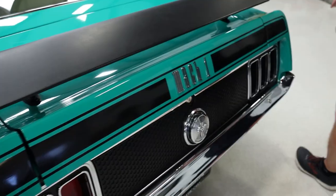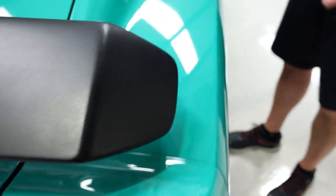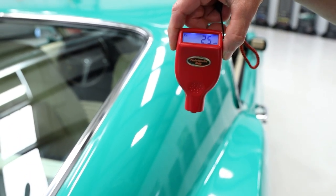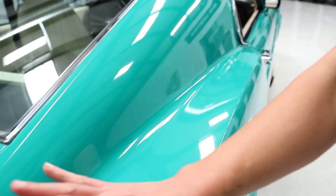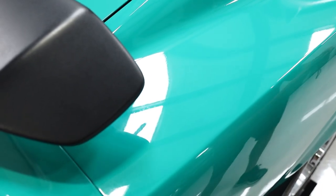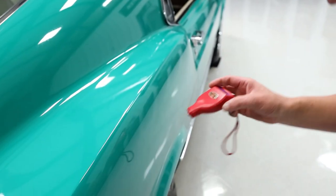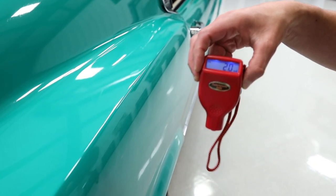So making our way over to the side here, this passenger rear quarter, once again, 2.5 original factory paint. And again, I don't see any imperfections on here. I don't see any chips. I don't see any real scratches. Again, you can see my reflection in this paint. It is absolutely beautiful. Look at this, 2.0 original factory paint.